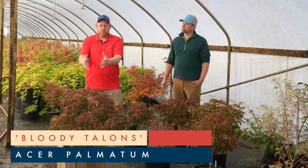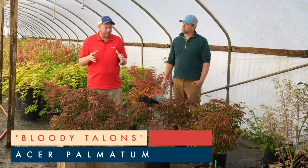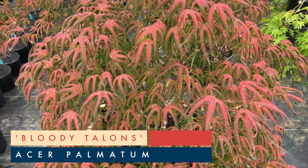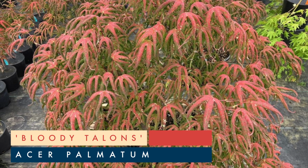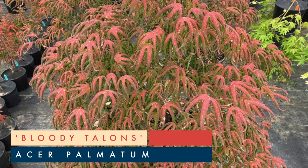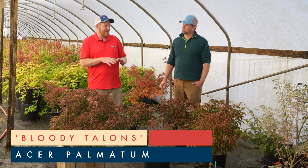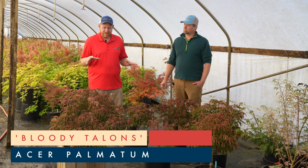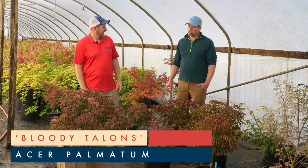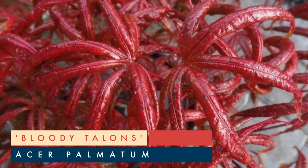We're looking right here at the original Bloody Talons in this box. And it's a tight, dense, compact dwarf, but it's unique and different. It has a larger leaf, but a cupped leaf, almost like a starfish. And so there's not much else like this selection, and there's not much that's so slow growing like Bloody Talons. To me, this is one of the coolest trees that have been introduced, but it's also one of the slowest growing ones. For a nursery growing and production item, we kind of look at it and go, oh man, this thing's going to take forever to finish.